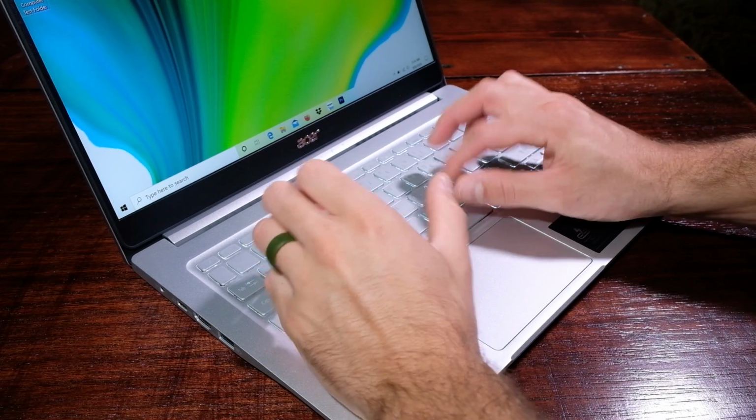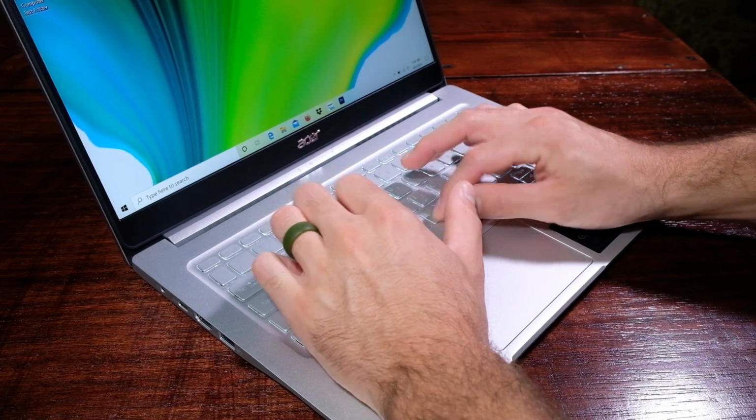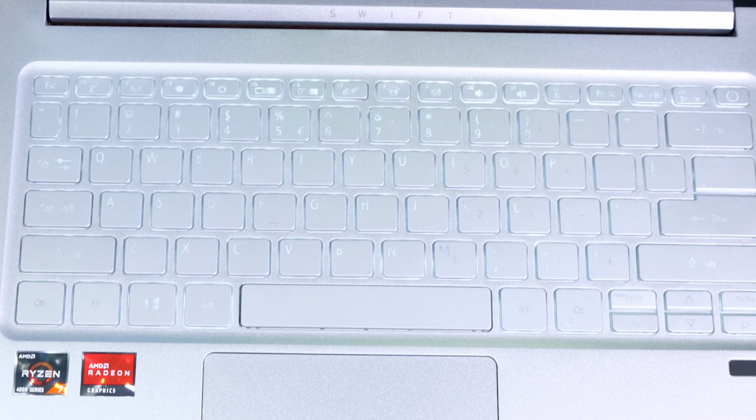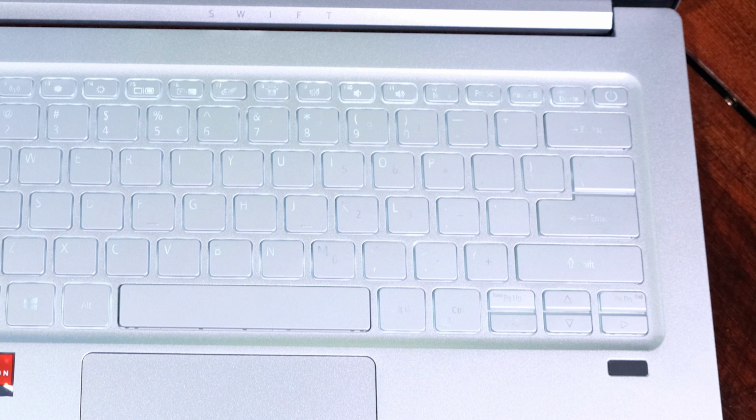The keyboard on the Swift 3 is good. It has a nice firm snappy key press and a suitable layout. It comes with a nice trimmed down key selection, no numpad, which I appreciate. I'm not a big numpad fan. I don't ever use it, so that's a really big bonus for me.